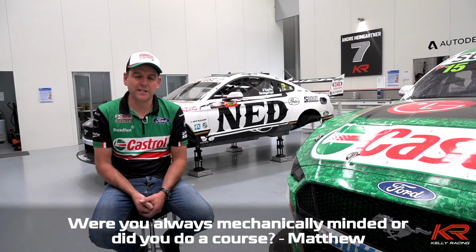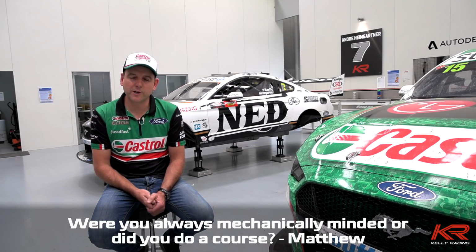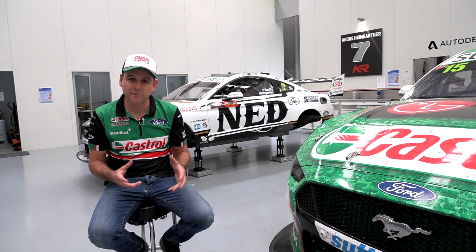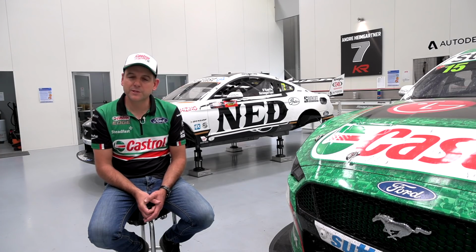I hadn't actually done any sort of mechanical course at all, but I've always been hands-on right from a young age of 10 years old, working on my own go-karts, and my very first Formula Ford actually rebuilt from ground up and learnt how to build the gearbox, and it's just carried on from that, and having an interest and passion in everything to do with cars is probably the best way to learn.